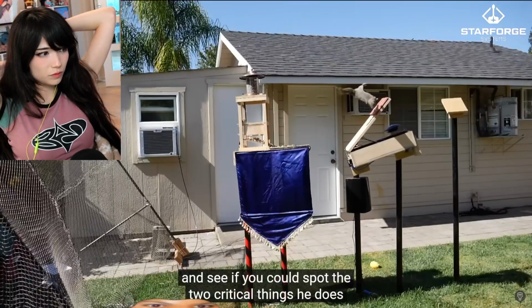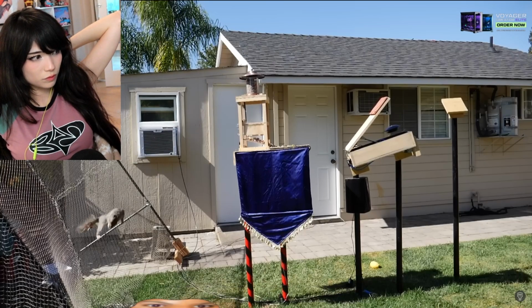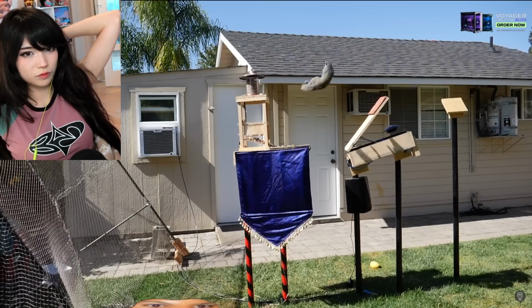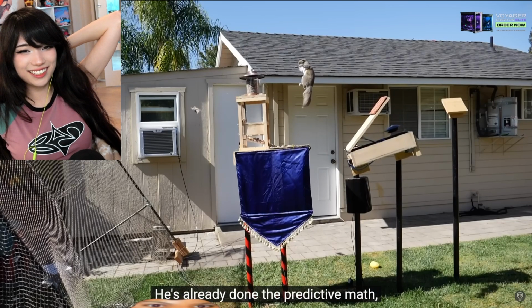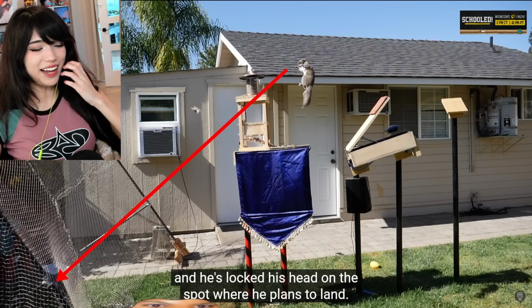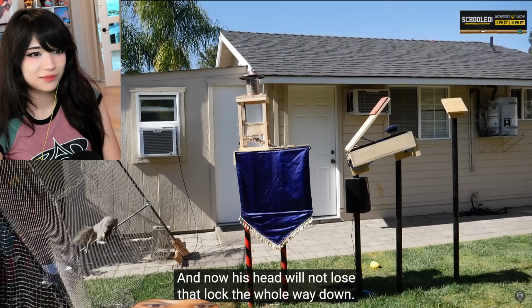Here's the slow-mo, and see if you can spot the 2 critical things he does to make sure he lands feet down. Did you catch it? The first critical moment is right here. He's already done the predictive math, and he's locked his head on the spot where he plans to land. And now his head will not lose that lock the whole way down.